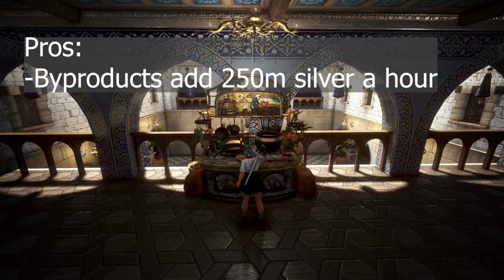Byproducts give a base 250 mil amount of silver no matter what recipe you are doing. Granted, it's not pure silver, but a lot of the items can be converted really easily, and some are even worth more than what they are priced on the market. This allows some things like clear liquid reagents to compete with fig pies, as with the byproducts included, you're getting around 300 mil an hour buying ingredients from the market and selling the things you make to the market.